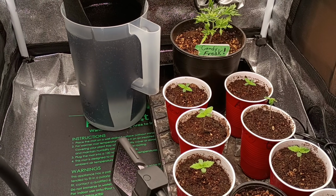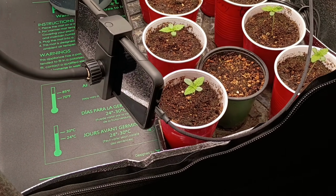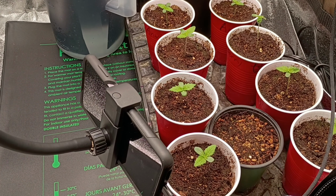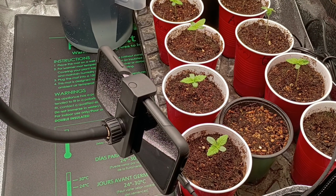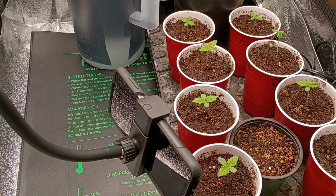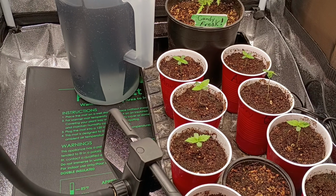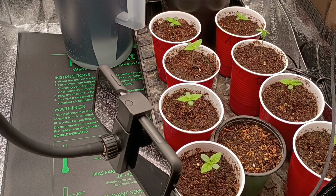I got the time lapse going at the moment, so all these new sprouts are for the outdoors. We got 6 of the Frostberry, which is a photoperiod, but it's an early flowering one. And the 2 on the end down there by the Candy Freak are Anvils. They're an inbred cross, and they're autoflower, so all those are going to be going outside.